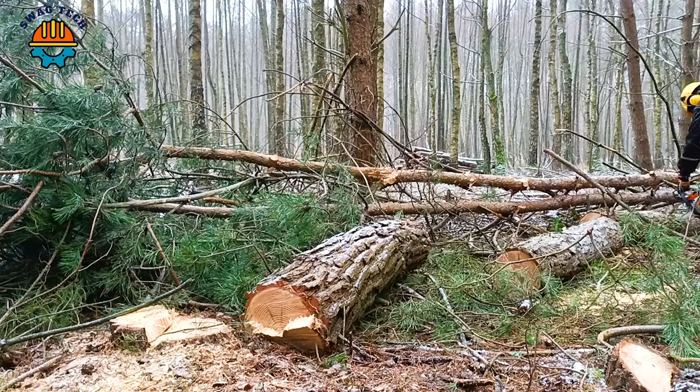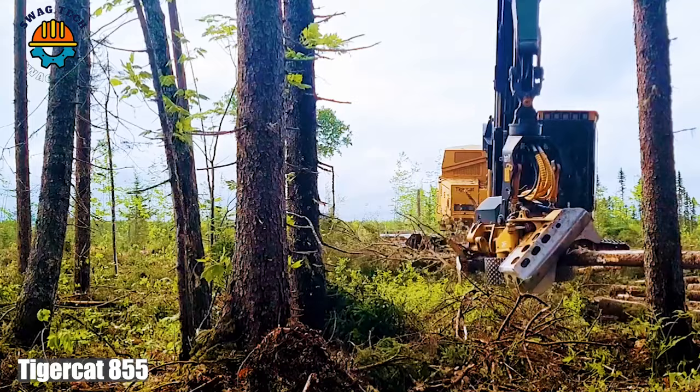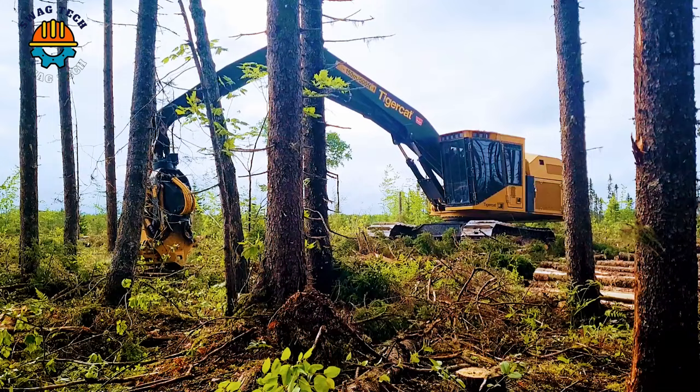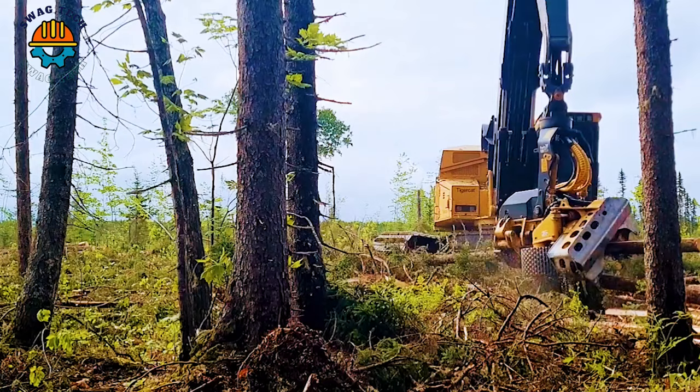Next, the Tiger Cat 855 mower is equipped with the powerful 570 harvesting head, a dynamic duo that redefines efficiency in the forestry sector. With incredible felling capabilities and lightning fast handling, this machine dominates rough terrain, demonstrating its ability to handle giant trees with precision.